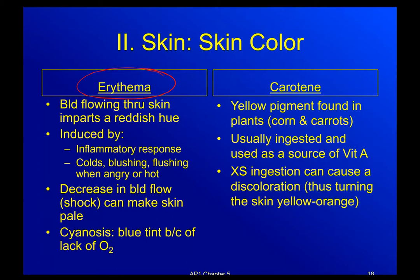When somebody goes into shock, you will see a decrease in blood flow. Somebody gets really, really scared, they go pale. That actually does influence the color of their skin because it leaches all of that red out of their skin. Cyanosis, cyan means blue. So cyanosis is another change to the skin color that actually does have to do with the blood because it means there's a lack of oxygen.